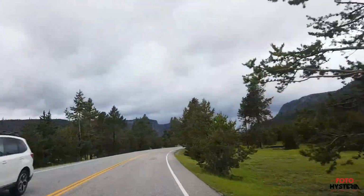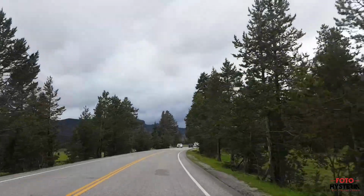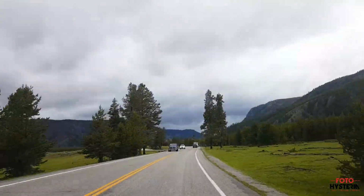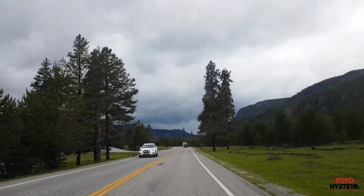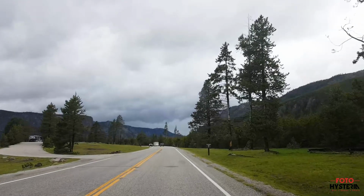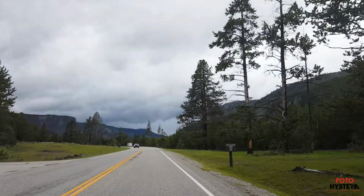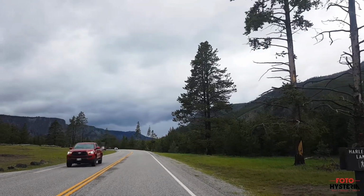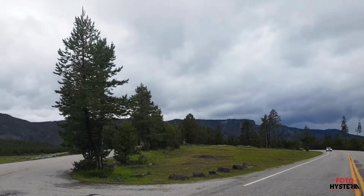I was driving down the road here in Yellowstone National Park, and I saw these, I don't know what these are. It looks like a couple birds, I don't know what kind they are, they're like herons or something, but they're kind of a cinnamon color, so I'm trying to get pulled over here. I'm over by the Harlequin Lake Trailhead.